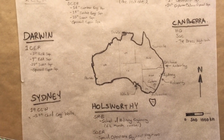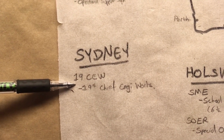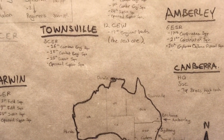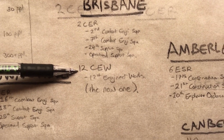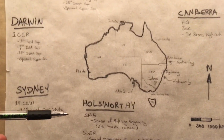Moving back out again, and then we go into Sydney. We have 19 Chief Engineer Works, who do all the work overseas for diplomatic points, building piers, building bases. We also in Brisbane have the newly raised 12th Chief Engineer Works, which is just double the amount of people they need to fill these positions.